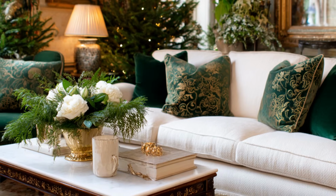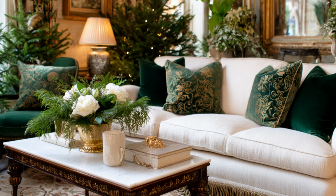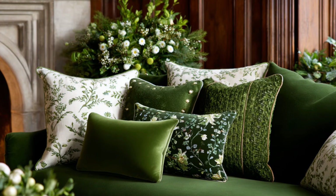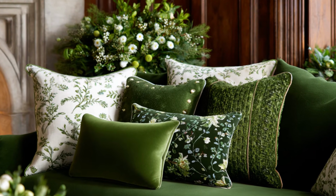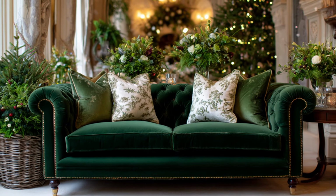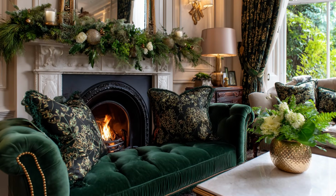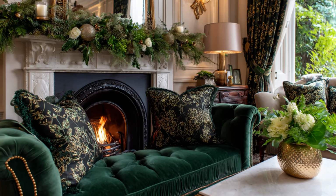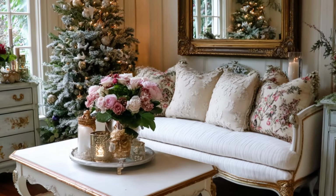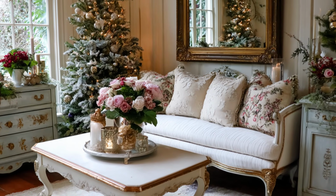Think of your living room as the heart of your holiday retreat. Lighting, fabrics, and scents all contribute to the atmosphere, from a glowing fireplace to the subtle aroma of cinnamon and pine. Once you have your foundation, everything else, from your garlands to your ornaments, will flow naturally, creating a cohesive and elegant vintage story.